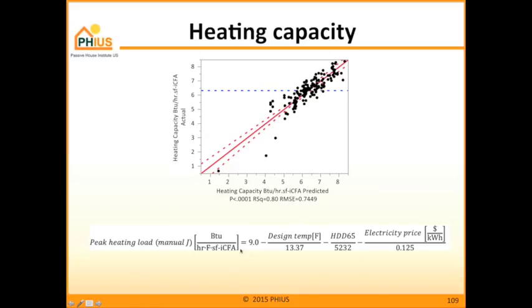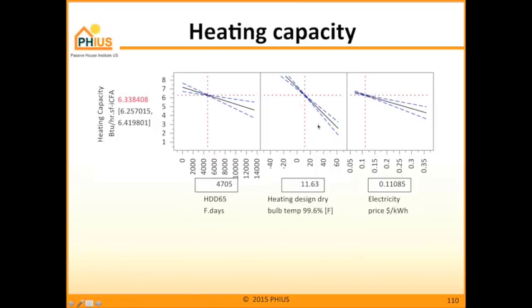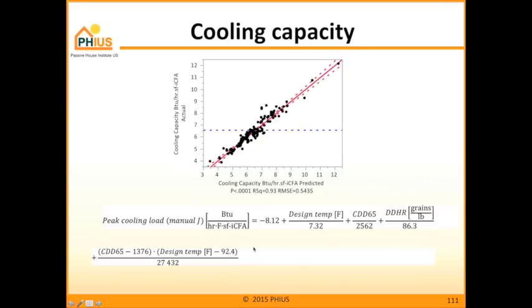And then the peak heating load was mainly controlled by the design temperature, as you'd expect, but there's also takebacks for electricity price again. So the higher energy prices are justifying more upgrades that reduce the peak load on heating, and there's also a takeback from heating degree days. So you get some overlap: the same things that reduce your annual heat demand are also good for reducing peak load. But again, the heating capacity is mainly influenced by the heating design temperature, and the other ones are secondary effects.